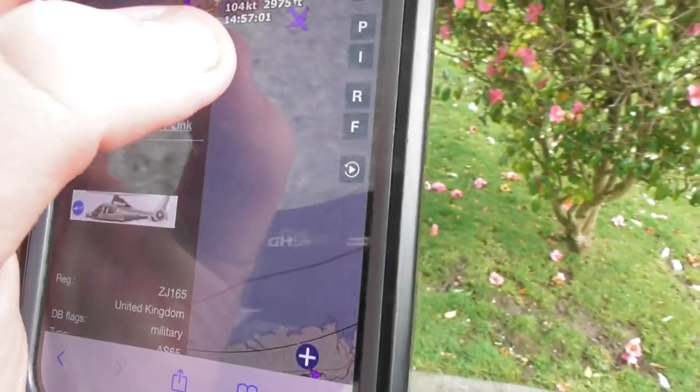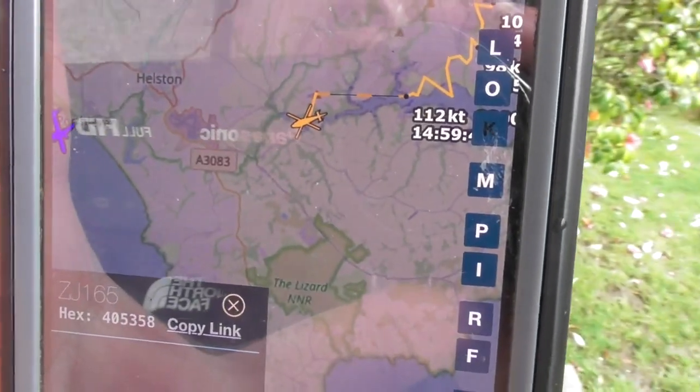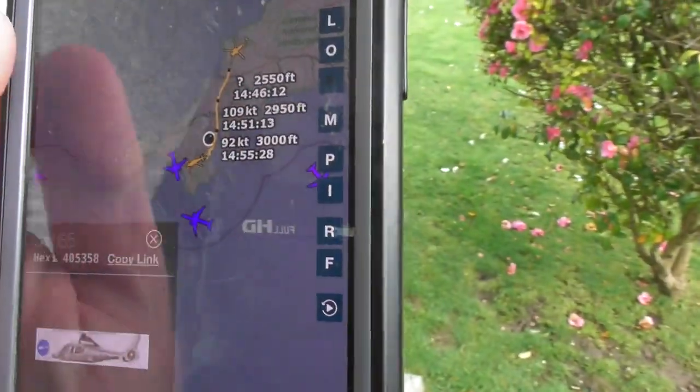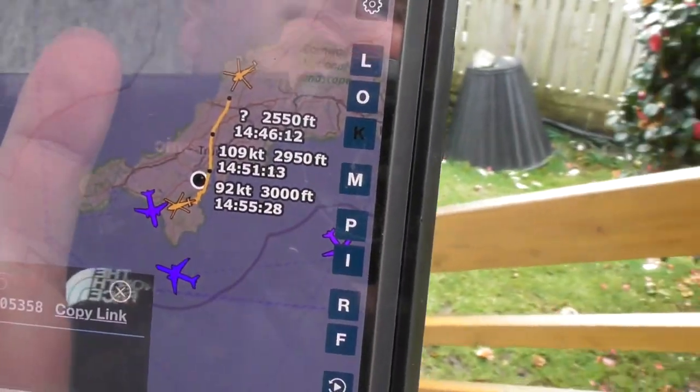As you can see, it's now going over to RNAS Culdrose to do some training. But basically, I think these are the only 2 Royal Navy helicopters I've seen today.